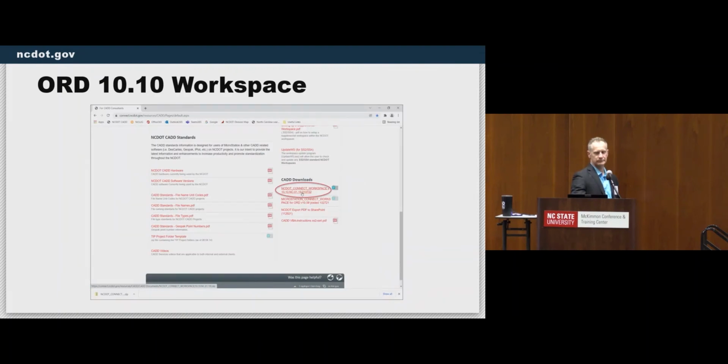So to find this unmanaged workspace, the first thing you need to do is navigate to the CAD services webpage. If you've not been there before, please take a look around. This is a great place to find information and resources for North Carolina DOT project design. If you scroll down to the bottom of the page, on the right-hand side, you'll find CAD downloads. This is where you can download the latest NCDOT Connect workspace.